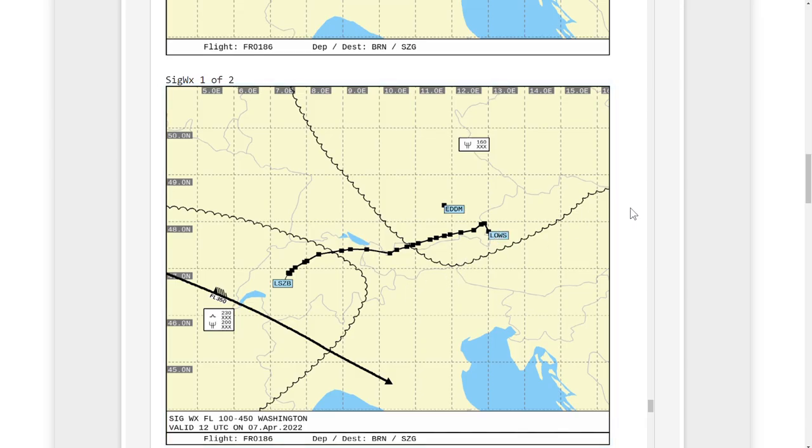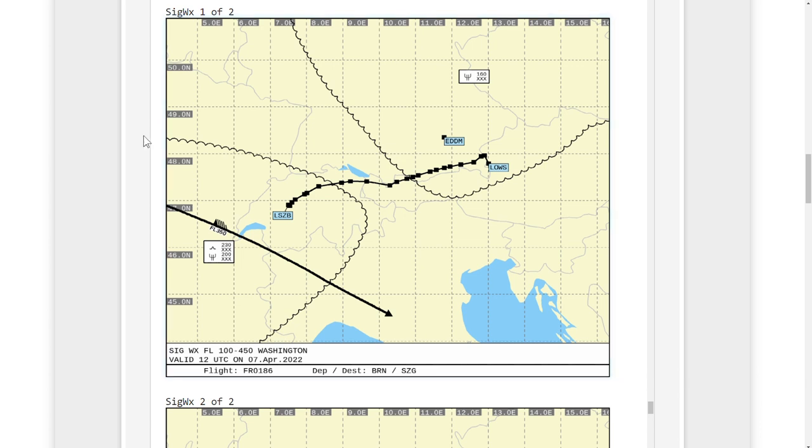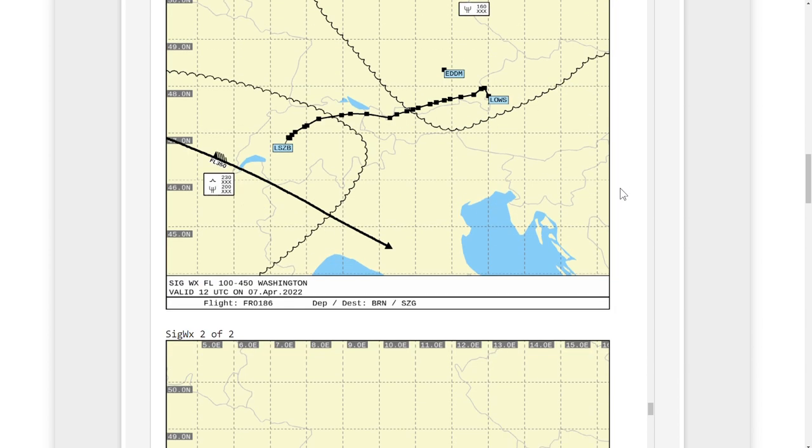Well, we do have some interesting weather patterns here. You can see there's some frontal movements over here. The wind is blowing strongly in this direction, and there are some weather patterns over here as we cross over the Alps and go into Salzburg. Well, it'll be interesting weather.